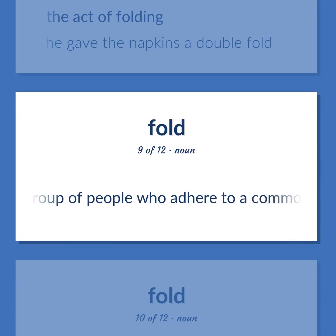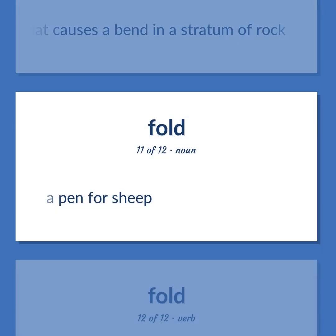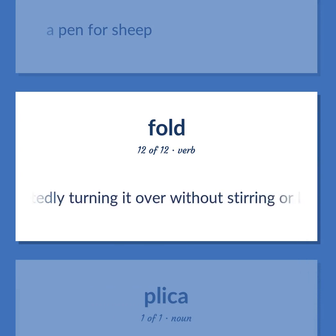A group of people who adhere to a common faith and habitually attend a given church. A geological process that causes a bend in a stratum of rock. A pen for sheep. Incorporate a food ingredient into a mixture by repeatedly turning it over without stirring or beating.